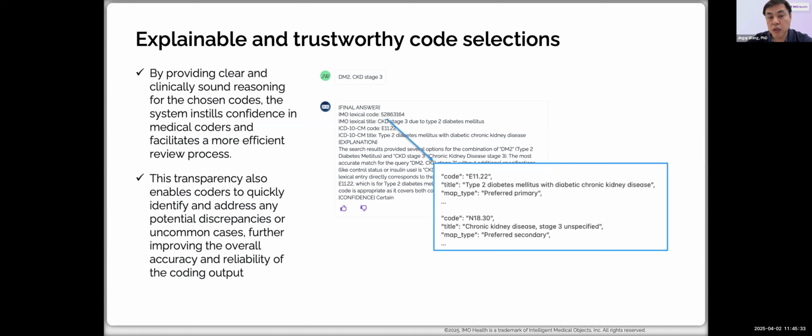Additionally, like Vidya pointed out, behind the IMO concept, we have those preferred primary codes and preferred secondary codes. So we have a preferred primary code here, and also we have the preferred secondary code to enhance the downstream applications.